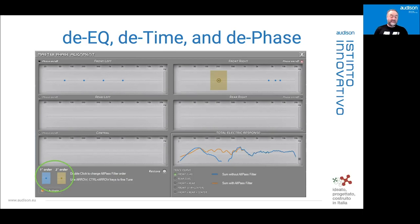And a yellow rectangle is a second order all pass filter. And a second order all pass filter basically goes from 0 degrees to 180 and all the way back to 0 degrees functionally. So look down here, you can see that the blue line is showing us the left and the right sum. And you can see you can select what channels you're summing together. But here we're summing front left and front right.